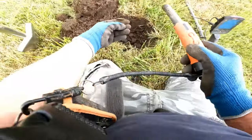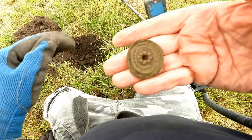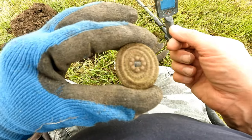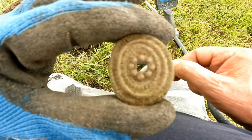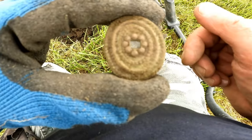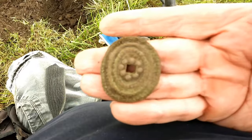Oh, it's a big one. It's a big something. Look at that, yeah, had a couple of them. Yeah, there you go, look. Oh, it could be actually. Oh dear, it might be mounting for a draw handle or a small door. So it's got one of those square things in where the piece of bar that goes through to open that attaches the door handle, I think it is. Yes, that's what I think. It's only brass, but interesting.